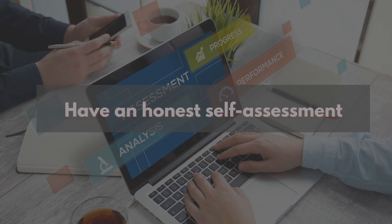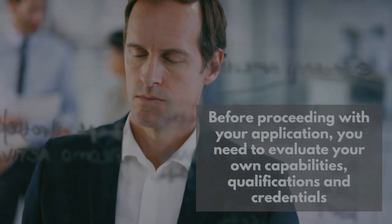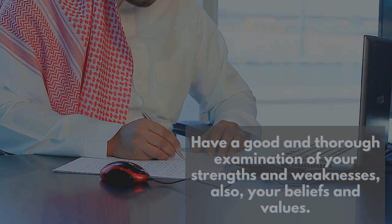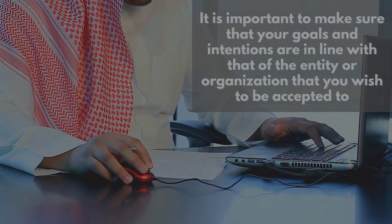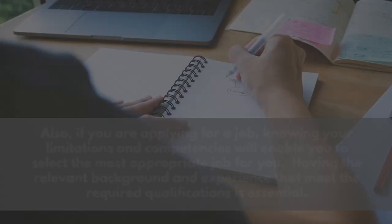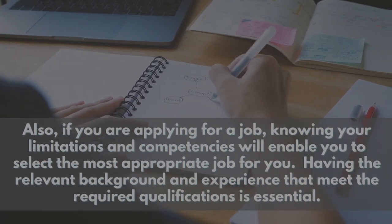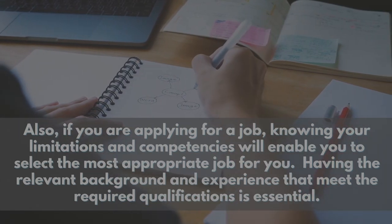Number 2. Have an honest self-assessment. Before proceeding with your application, you need to evaluate your own capabilities, qualifications and credentials. Have a good and thorough examination of your strengths and weaknesses, also, your beliefs and values. It is important to make sure that your goals and intentions are in line with that of the entity or organization that you wish to be accepted to. Also, if you are applying for a job, knowing your own limitations and competencies will enable you to select the most appropriate job for you. Having the relevant background and experience that meet the required qualifications is essential.